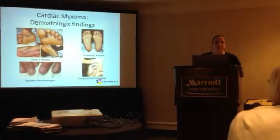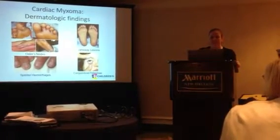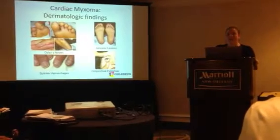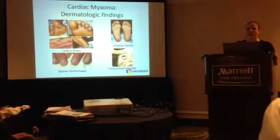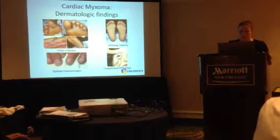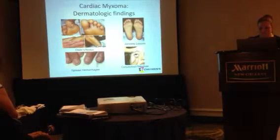Interestingly enough, the visual findings associated with cardiac myxoma are very commonly confused with endocarditis. You'll see the Janeway lesions and the splinter hemorrhages. However, the mechanism of these being formed is different. If you biopsy a myxoma patient, these areas will demonstrate clot that has broken off of the myxoma. And if you biopsy the endocarditis patients, you'll see deposits of inflammatory cells.